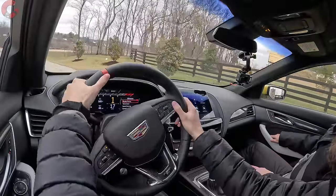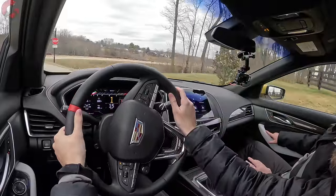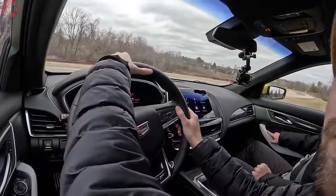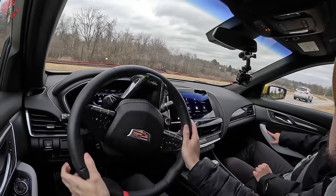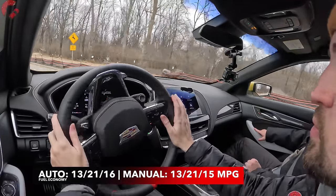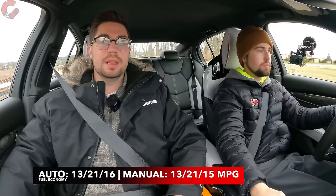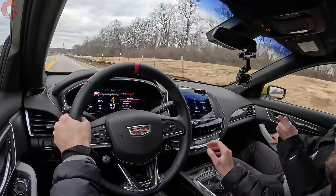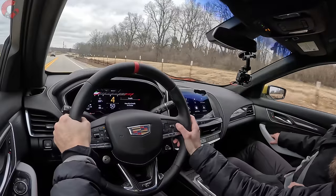And as far as a few other practical elements I want to talk about, of course, this CT5-V Blackwing is rear drive exclusively. And as far as fuel economy, the manual model is coming in at 15 miles a gallon combined. Automatic goes up to 16 miles a gallon combined. But that does qualify you, as I mentioned at the spec dump, for the lovely gas guzzler tax. So that's about $2,100, so do be aware that you will have to pay that tax on all of the Blackwing models. So that's going to, of course, bite you at the pump and also when it comes to the gas guzzler tax.